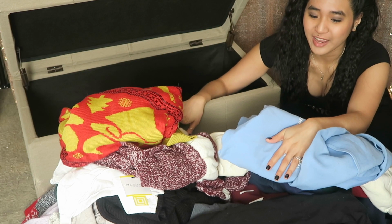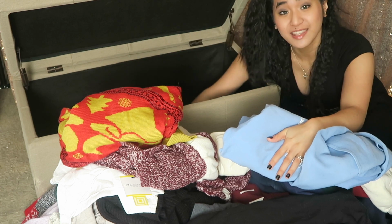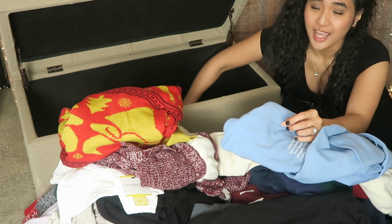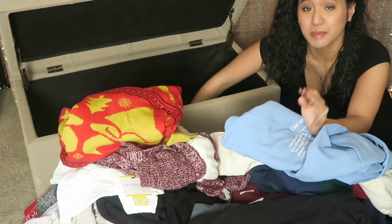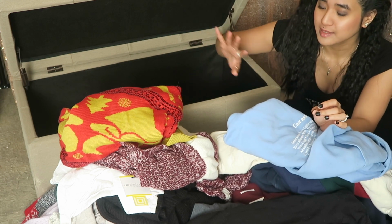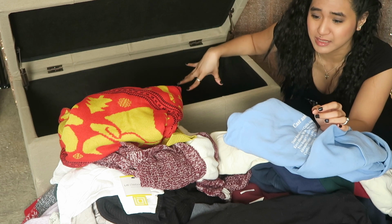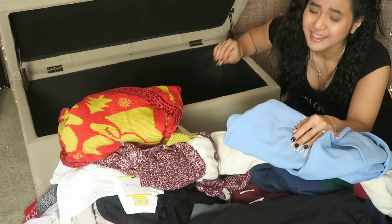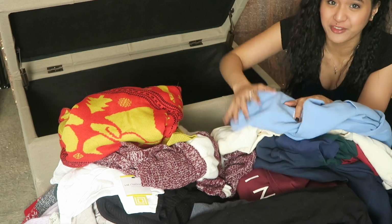Okay, so now that I've separated them up into piles and this thing is empty, I think I'm gonna try them on section by section and then start putting things in, because my ultimate goal is to have them all fit back into this. So if it doesn't fit, I don't want to keep it. So hopefully I can make these all fit in here.